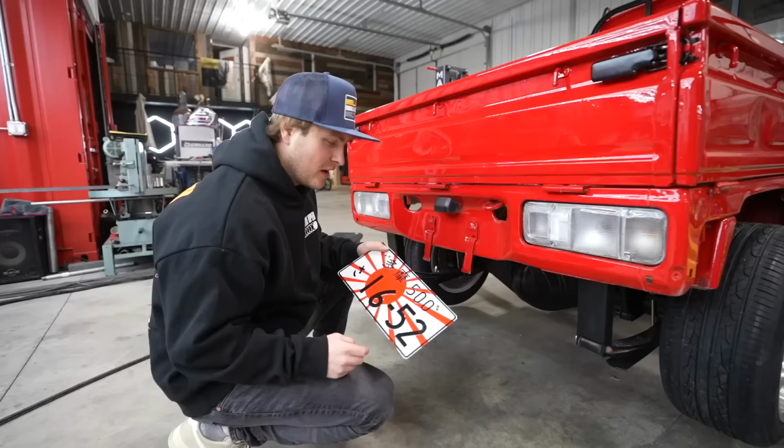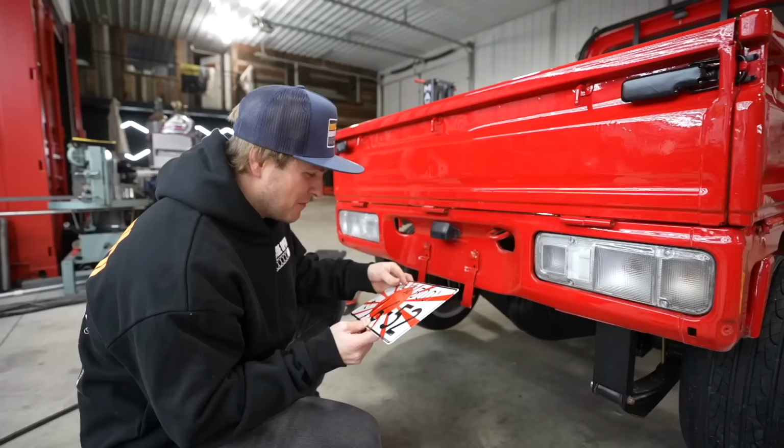All right, so we got one more final touch to it, the Japanese license plate. These things aren't actually legal, so hopefully we don't get pulled over with it, but we think it's gonna look really good.